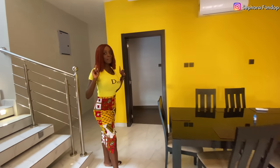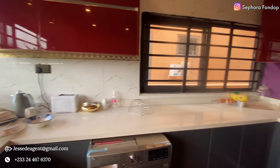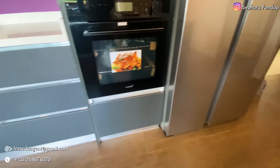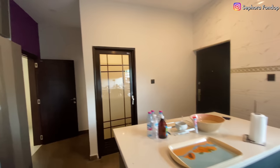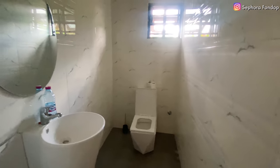So the most important part, let's see how the kitchen looks. It's a kitchen for the guys and for the girls too, because it's not only the girls that can cook. By the way, this is very bushy. Okay, this is a bathroom. This is a visitor's bathroom. Actually, all the bathrooms are almost the same, but this is the visitor's bathroom.